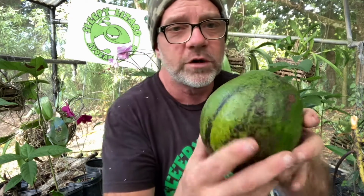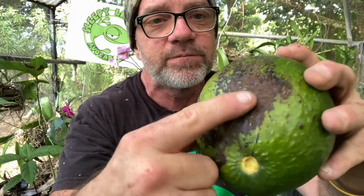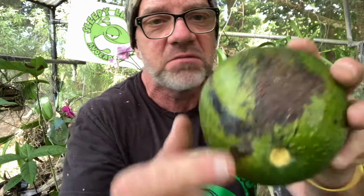Now, if there's only 1 or 2 left and there's just a little bit like this, your fruit will be fine. But once it gets to this deep scabbing like you see here, no good. This kind of damage, this fungus, is totally natural. It happens to all avocado trees that are outdoors.